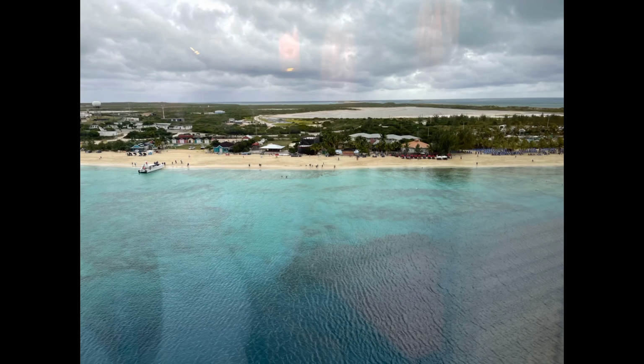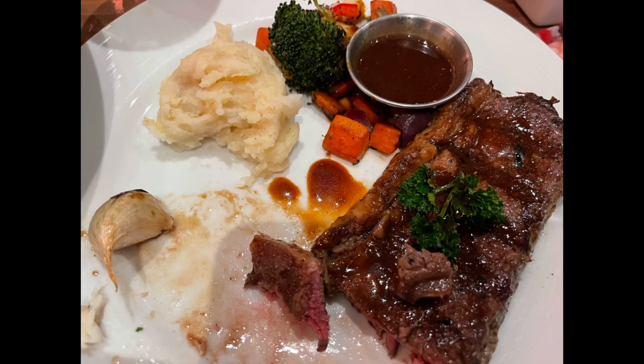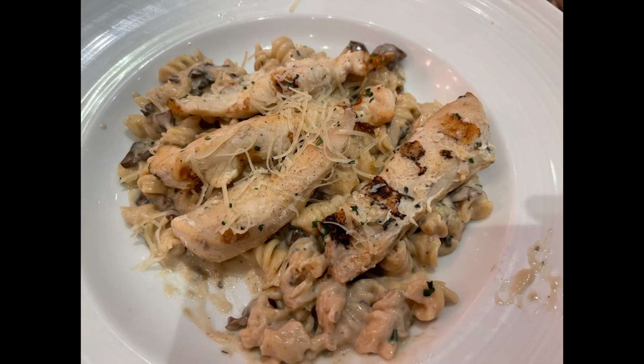This was a drizzly, wet day in Grand Turk. Got off the boat for a minute, got back on. Didn't do much but hang out in the casino, ate meals. I had two entrees, couldn't decide which one I wanted, so I had half of each.